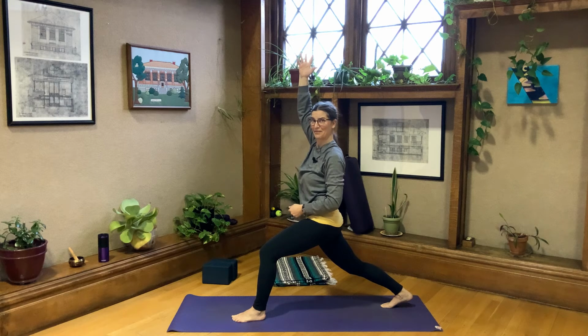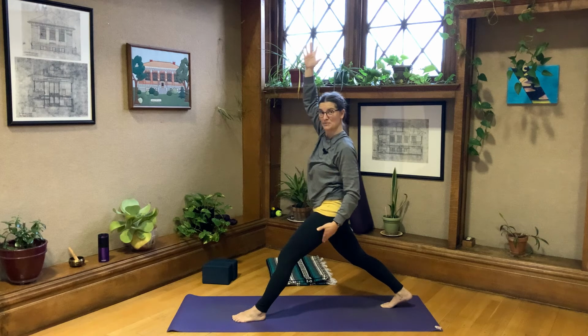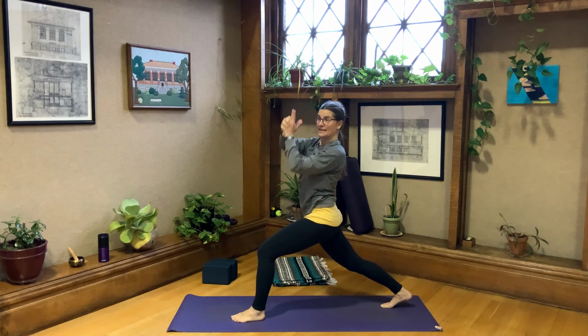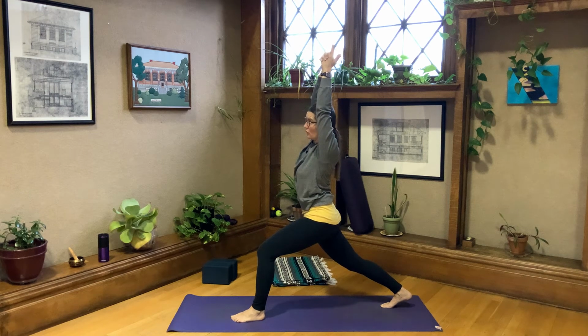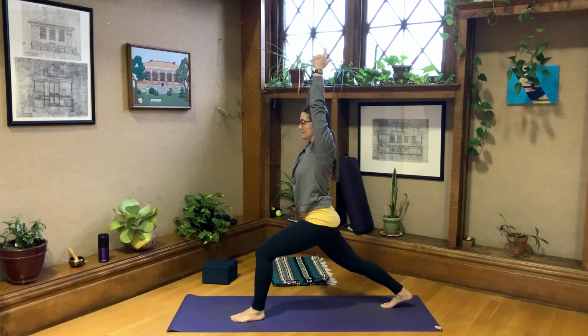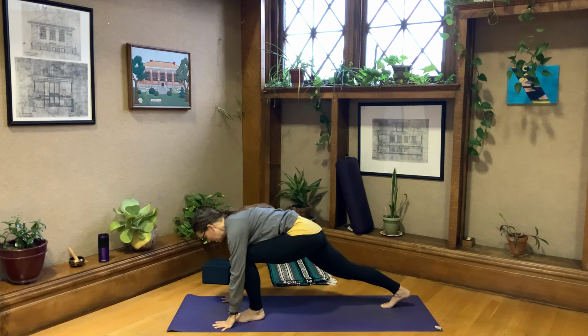Most of you know my right psoas is so tight, I never get it straightened all the way unless I come substantially out of the bend of my front leg. Interlace, index fingers are going to point up and over towards the left. Left hand could come on the thigh if that is better for your balance. Coming back up, exhaling the hands down, stepping back.